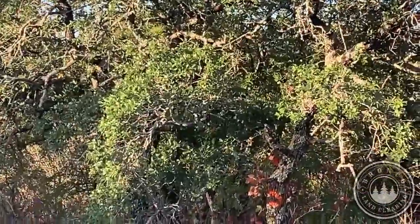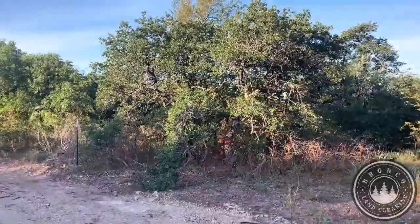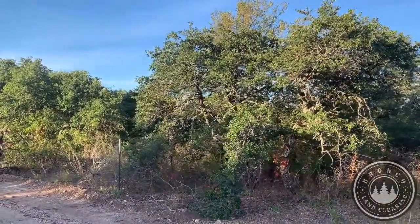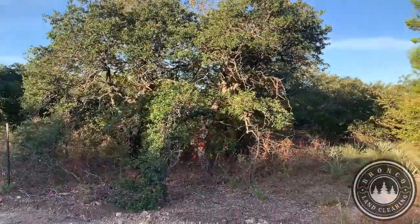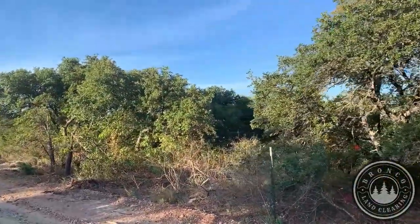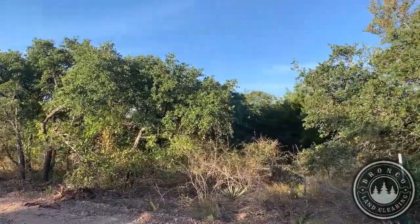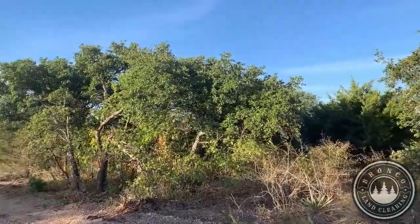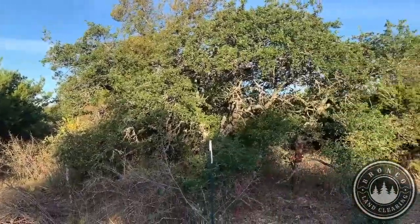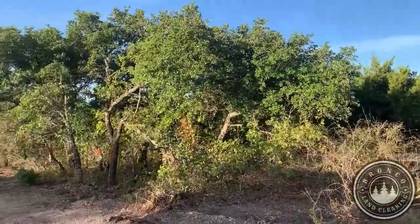The customers went through and painted little circles on all the oak trees that they want to keep for us to limb up, make them look good, clean up underneath the bases. So this property sits kind of somewhat up on a hill, and it's going to have some nice views for the customers. Look off into the meadow behind the property here.